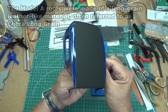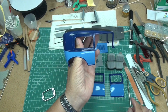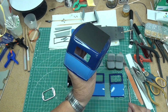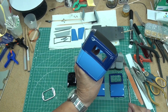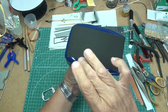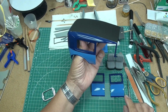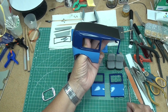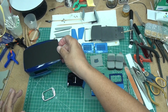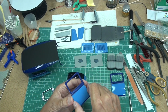You can see I'm trying not to handle the paint too much because it does leave fingerprints, and I'm not about ready to have to do some patch-up work on it. So I thought the body came out good. Again, I've got a little touch-up to do along here and around the fender wells, but other than that, that came out really, really well. The doors are finished.